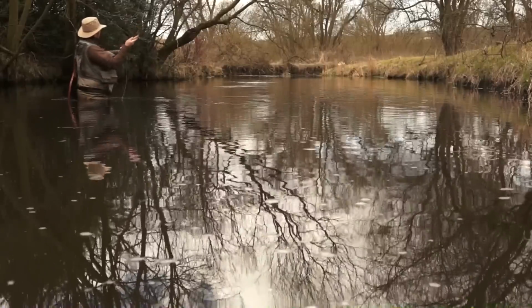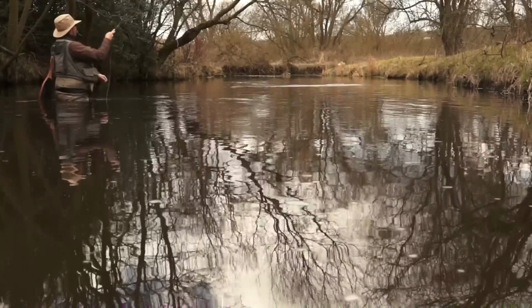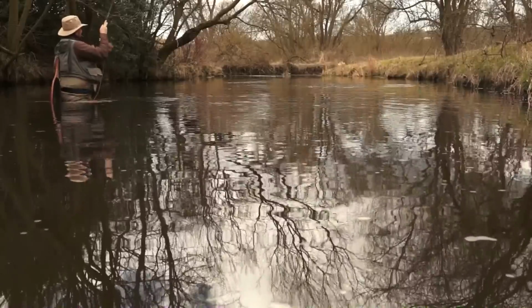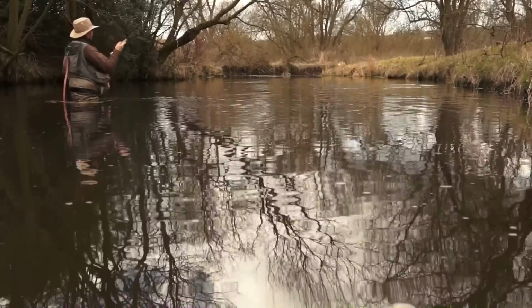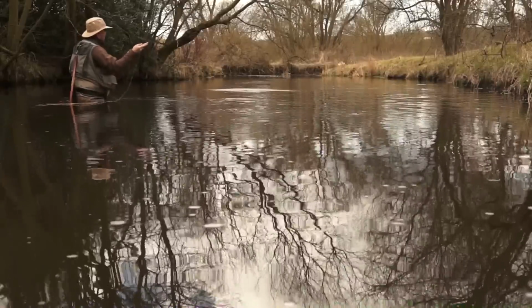There we go. Another fish. Same tactic. Very early season. The light line's getting a workout.